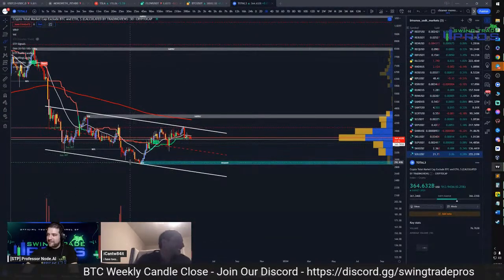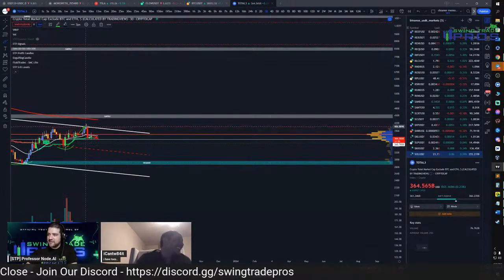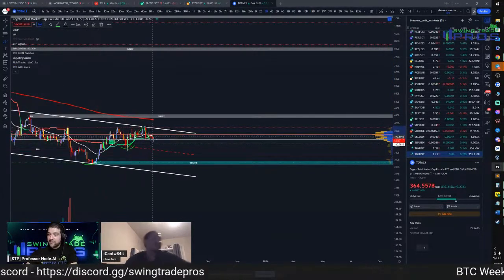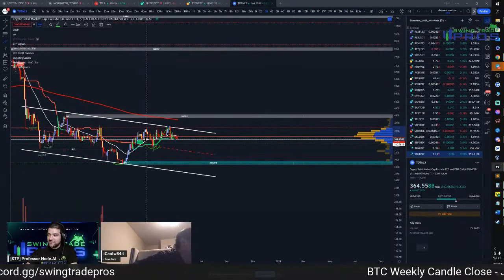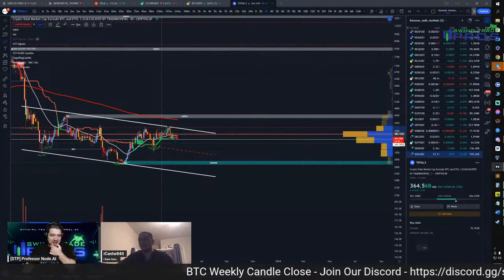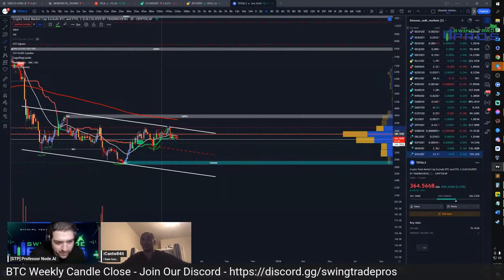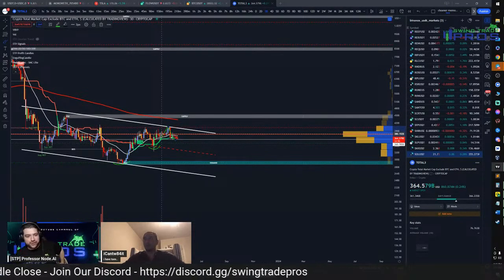We crossed the pond here, and we tried to rally. We got stuck up here, and we're at a major level right here, man. I even have this area marked off on the chart. What is Total 3? Total 3 is everything excluding Bitcoin and Ethereum, market cap wise. Basically, all the shitcoins.